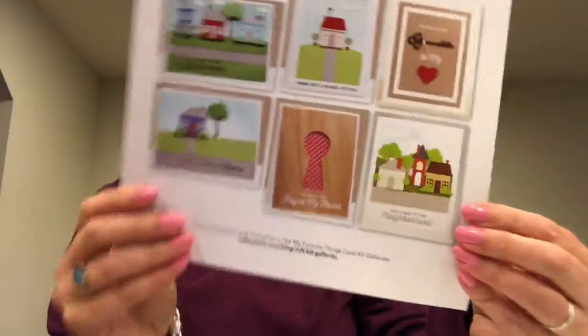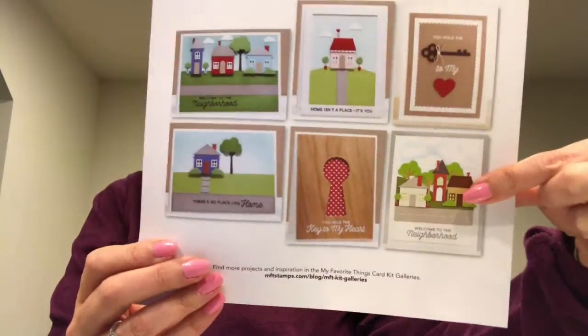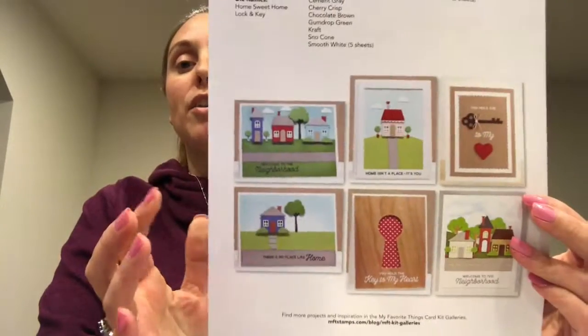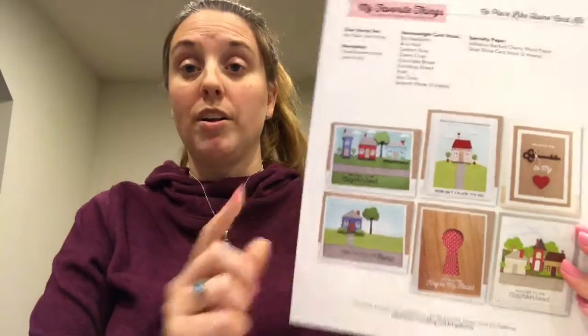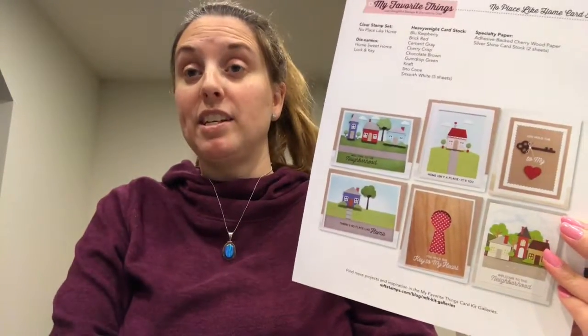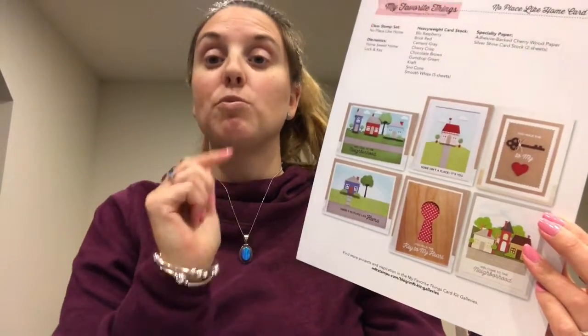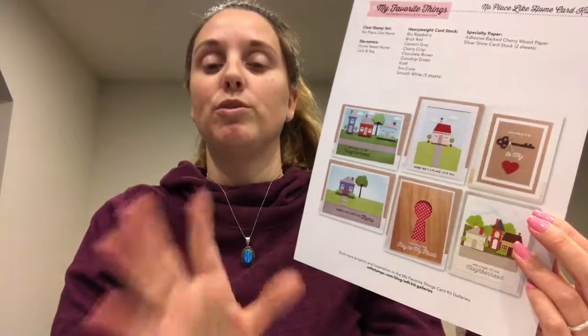So the next part of the kit, I probably would have been happier with inks, but they included papers in this one. So I'm going to show you what they included. They also included this PDF that shows you 6 different card designs that you can make with all of the things that are included. There are also more examples on their website. If you go to mftstamps.com, there's actually a card kit section, and each month every card kit shows you different examples.